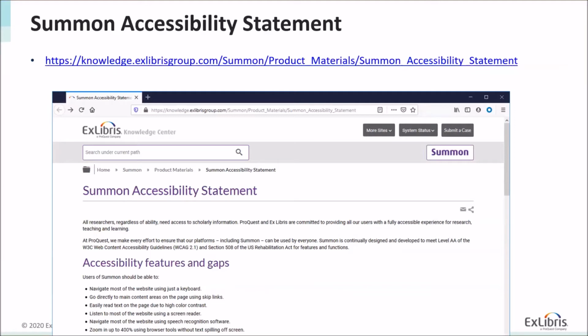And I should also mention, in an earlier session, someone asked if this information was available outside of a firewall. This is readily available for anyone. You don't have to be logged in to see this information. You can do a search on Google or Bing, and you should be able to find a link to the accessibility directory there. Because search engines take a little while to update, you may find a link to the 2019 VPAT, not this accessibility statement per se, but you should find a link to the ProQuest accessibility directory, and all this information will be found there.